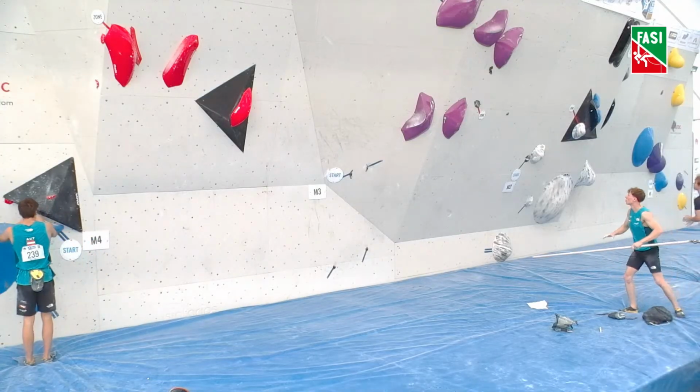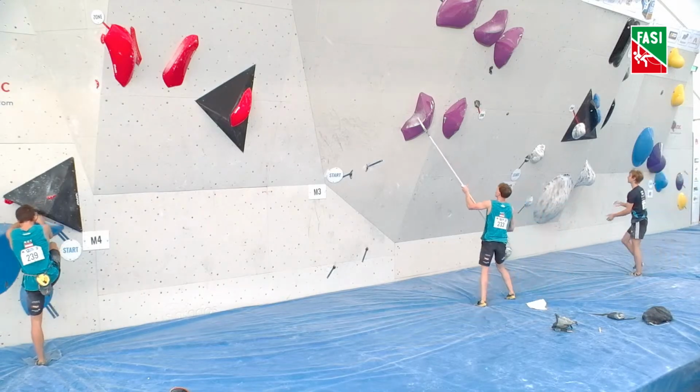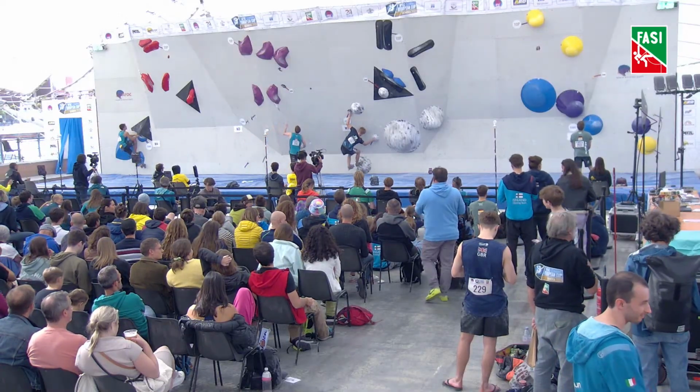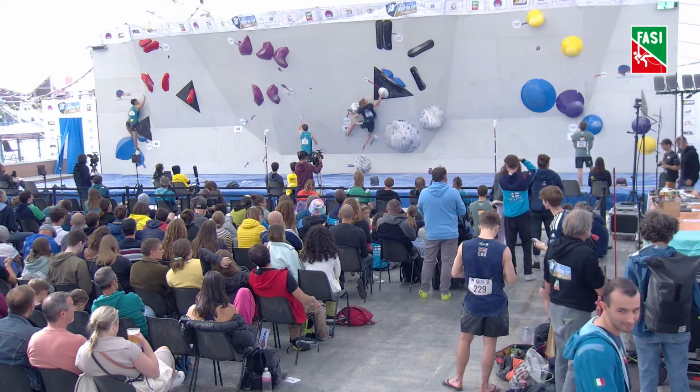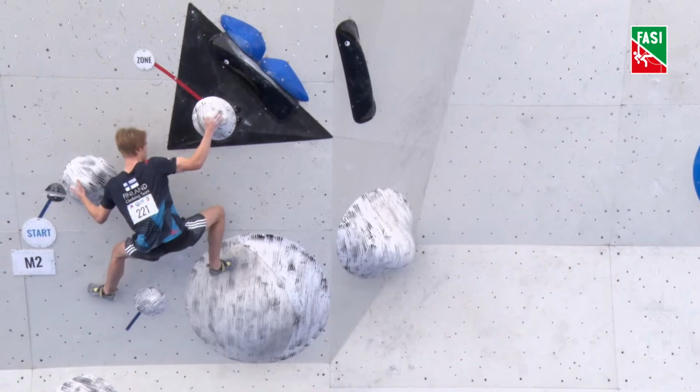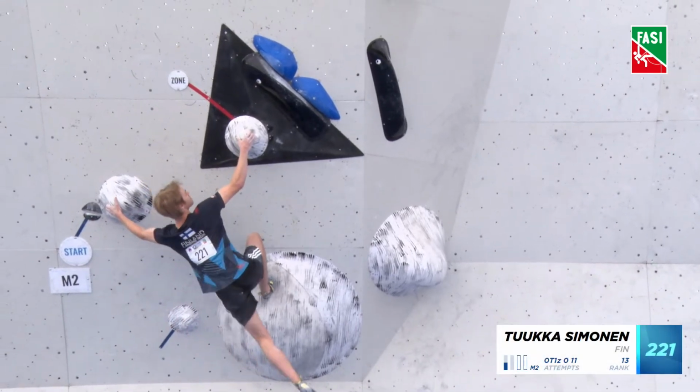He's covered 50% of the wall in one move there. The start hold is a huge jug. Yeah, but you are risking your shins, aren't you, there? That's a long way. I mean, just looking at the Austrian athlete on it now, it's like, my God, that is a long way. Yeah.